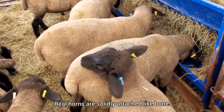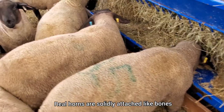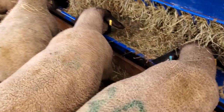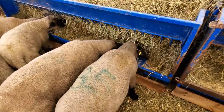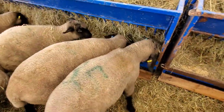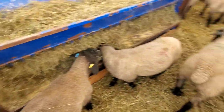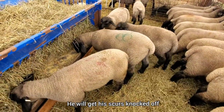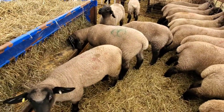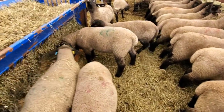So what generally happens with scurs, where did he go? Which is the scur boy? It's this guy here. So generally what will happen, boys being boys, they'll be butting each other or butting things, and he will knock those scurs off. It'll bleed a little bit, but they'll pop off and generally they don't come back.